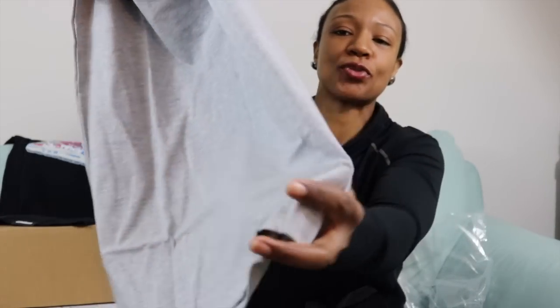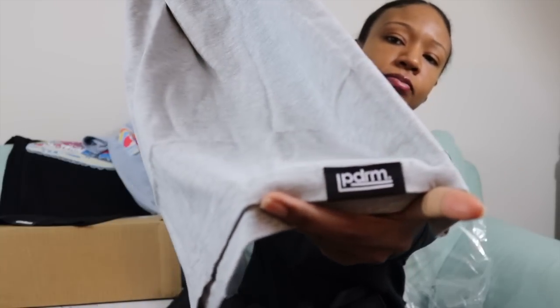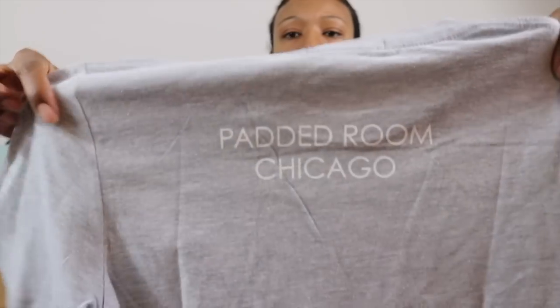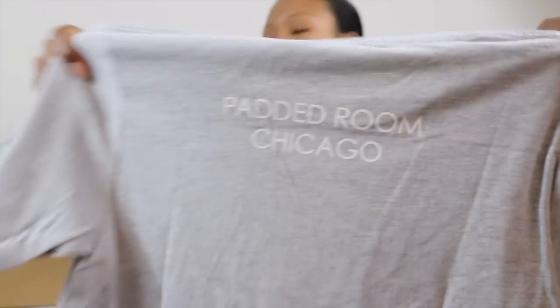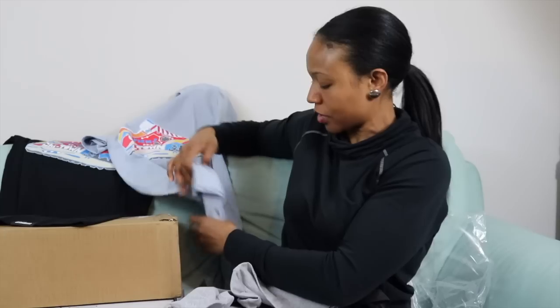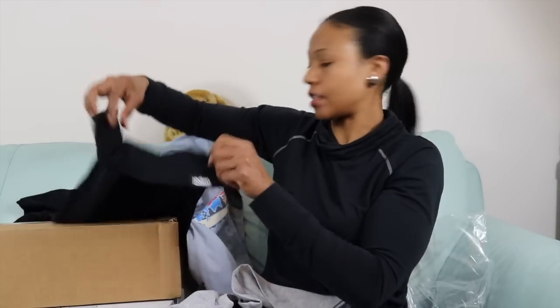And they got the Padded Room tag at the very bottom, and then they've got Padded Room in white on the back of it. So that's real cool. And all of these shirts have that tag, so it's not a situation where you're not seeing that tag on all of them. They have really good quality t-shirts.